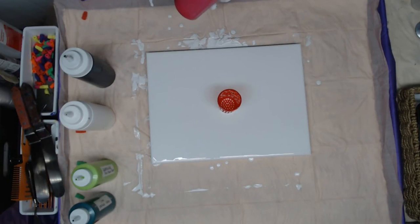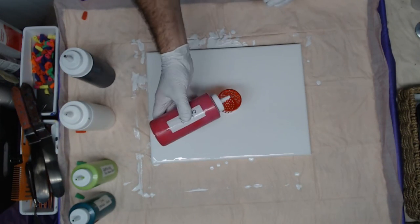Okay. Starting off with the Lucas Carmine Red.